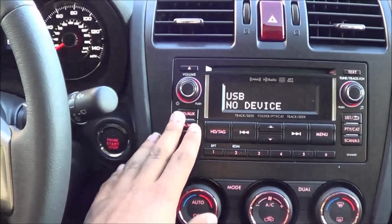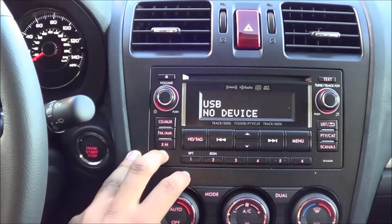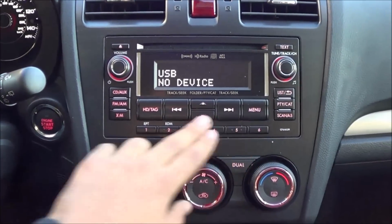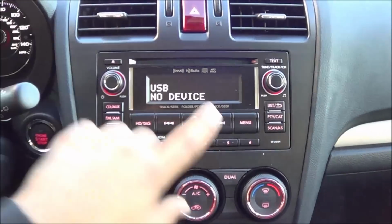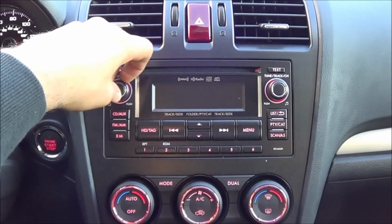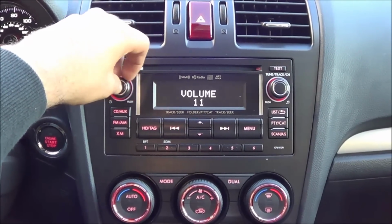But you do have your AM, FM, CD player, auxiliary, and then your XM satellite radio, and then your HD tagging, and then your presets are located right here, and then your seek and track button. But hey, it gets the job done. Very easy to use.